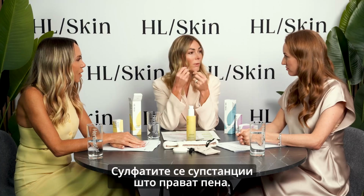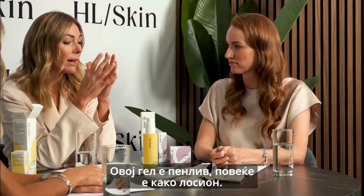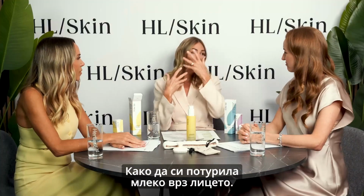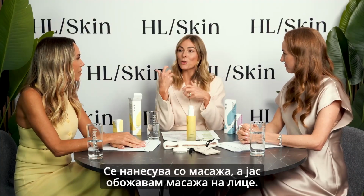I also want to add as well, there are no sulfates in this product, which is a dream. So the sulfates is what foams up the cleanser. So it doesn't have that, but it is a foaming cleanser, but more of a lotion. So it just glides like a milk over the skin. You can use your massage technique.